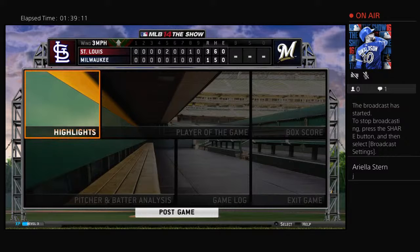Our paid attendance at Miller Park this afternoon, 42,200. The Brewers thank you for attending today's game and remind you to please drive home safely.